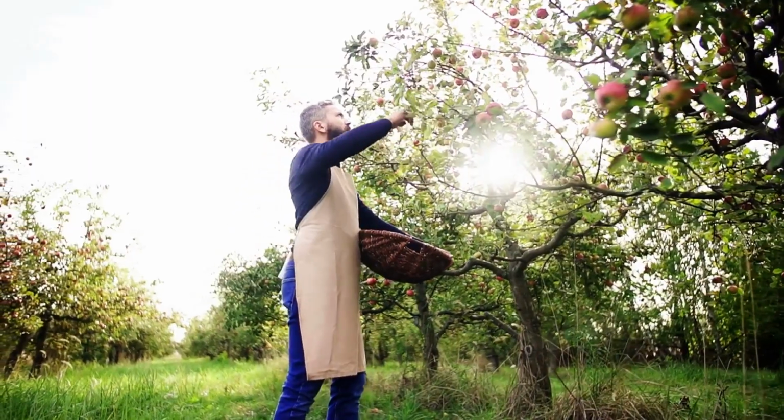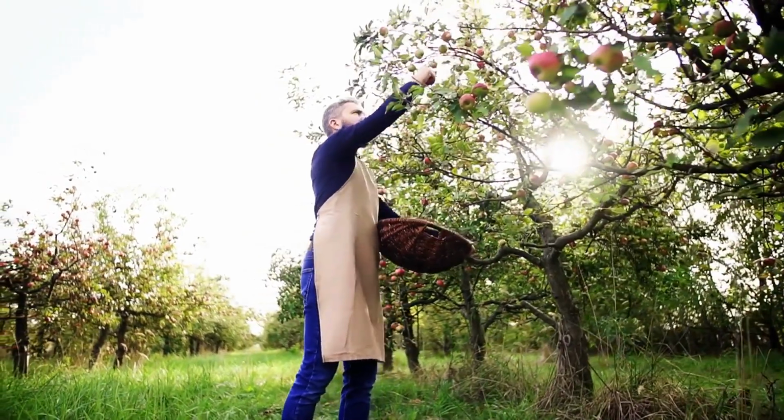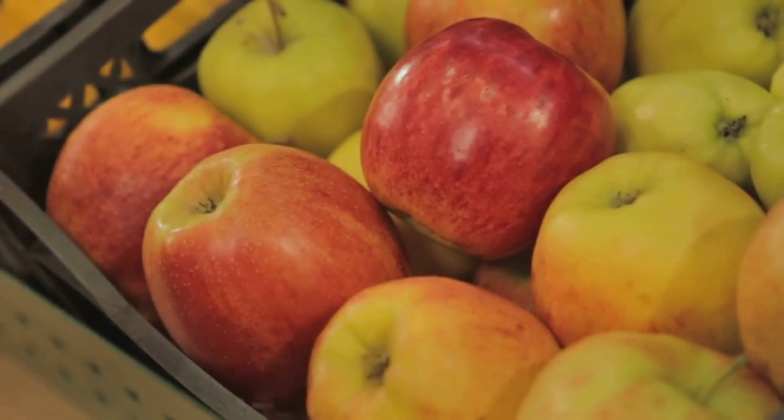Hey there, apple aficionados. Welcome to a journey through the diverse world of apple varieties. Let's talk about the different types of apples and what makes each one special. There are thousands of apple varieties, each with its unique flavor, texture and color. From sweet to tart, crisp to soft, the world of apples is incredibly diverse.